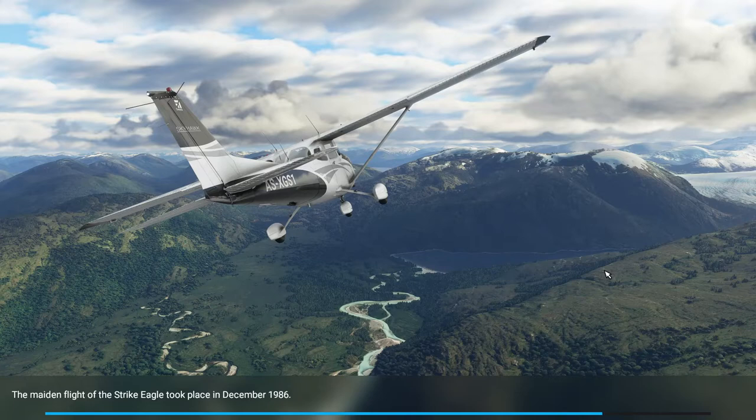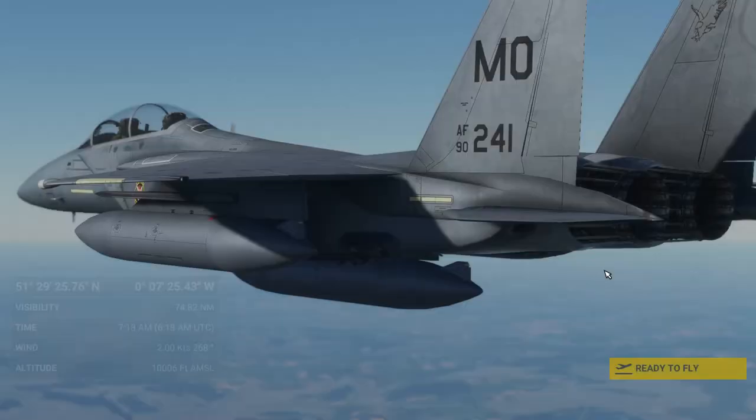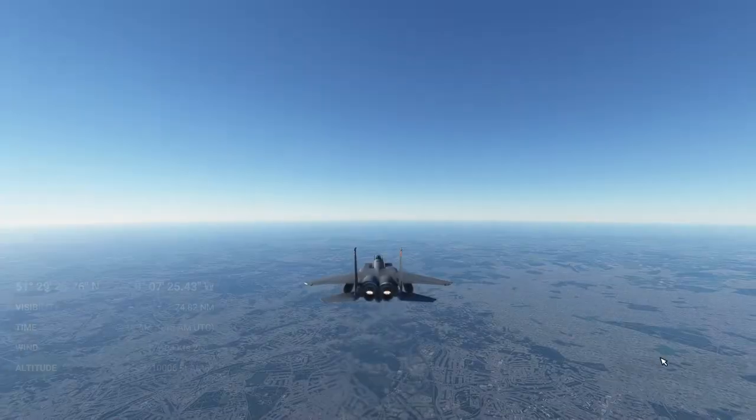I tried to make something for Memorial Day, but didn't quite make it, so I've had a week to fly around with it. Probably got a little better, but it's harder to fly than the little Cessna. But it goes a lot faster, that's the whole point. That's why I bought it. Okay, we'll go ahead and get started.